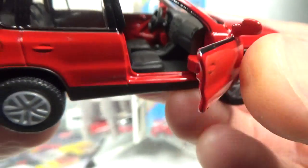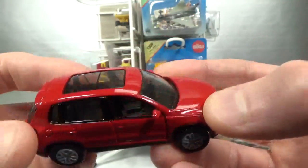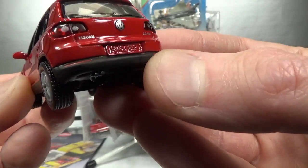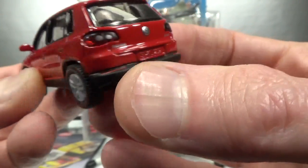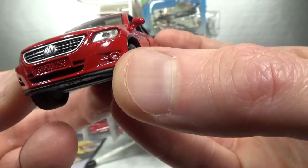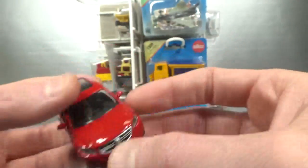Looks pretty good. Got some side deco here around the windows. The Charger did not get that, you see, just red. Got a moonroof. Also got the lensed taillights and headlights. Says Tiguan VW badge and the 2.0 TDI on it. And in the front we get a separate piece for the grille, VW logo, and a little dab of paint on the fog lights there. Yeah, very crisp grille there. Cool.